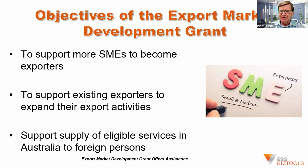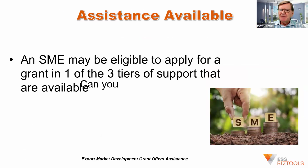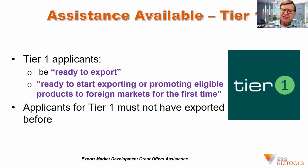And they're spending money to do that. So assistance available can be in one of 3 tiers. So Tier 1 is for applicants who are ready to export and or ready to start exporting or promoting eligible products to foreign markets for the first time. They cannot have exported previously. So they're beginners.